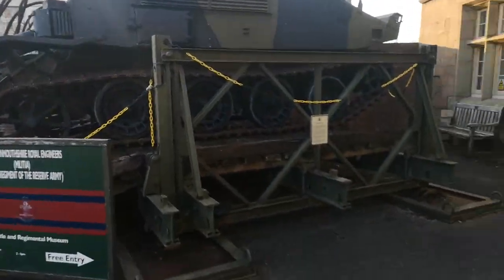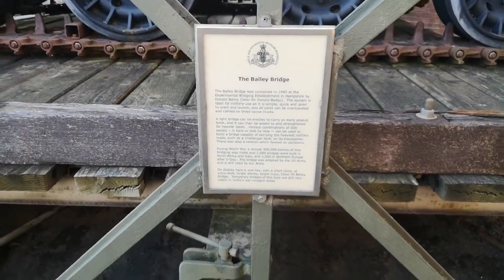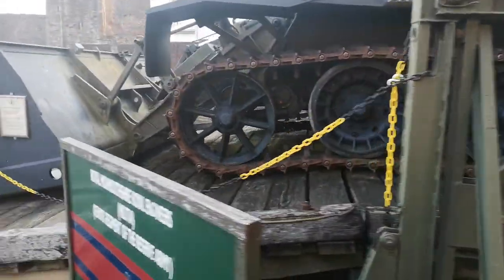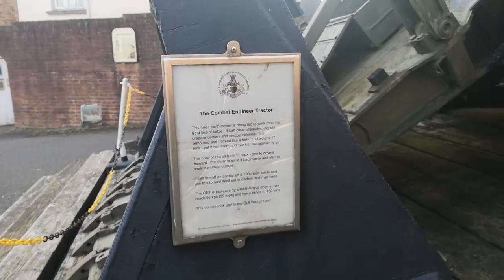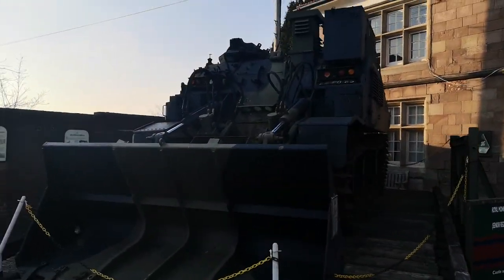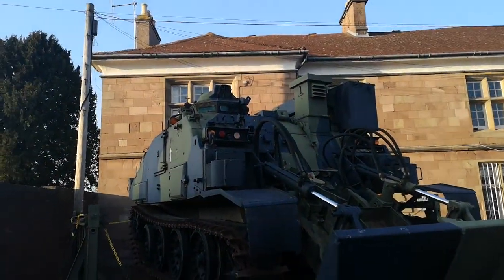And here we have a Bailey Bridge, section of Bailey Bridge. Great British invention, came into use in the Second World War, a sectional pontoon bridge that you could erect extremely quickly to get across rivers. Combat engineer tractor. So again, if you've got earthworks, if you've got anything defensive, you can send one of these bad boys in, fully armoured obviously, and it can make light work of moving earth for whatever reason.